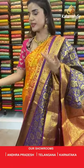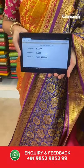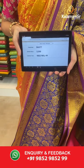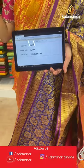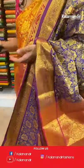The item code for this saree is, please note down, BA577, and the price is 3500 only. Take a screenshot and send it to WhatsApp number 9852985299. On to the next saree now.